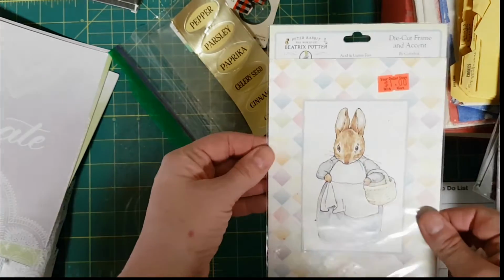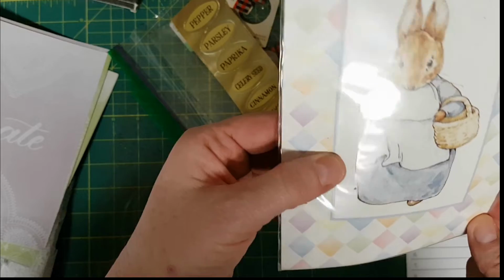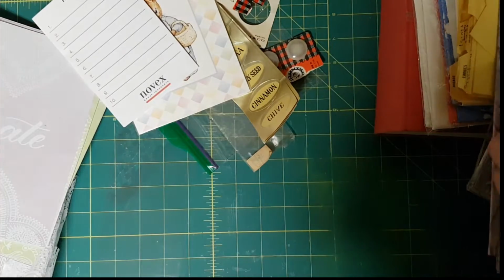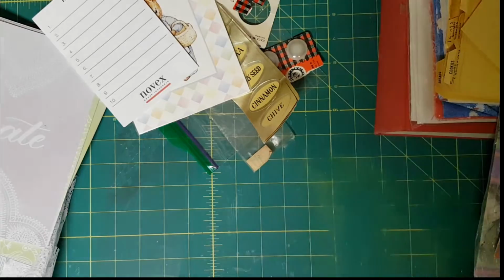A couple more Beatrix Potter frames, and the Mama rabbit here punches out. This is a to-do list. Just going to shift this over here.